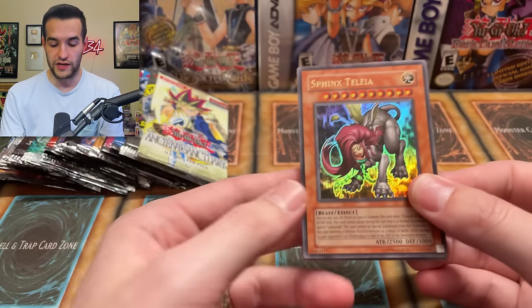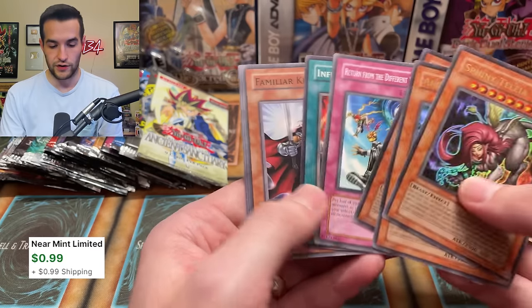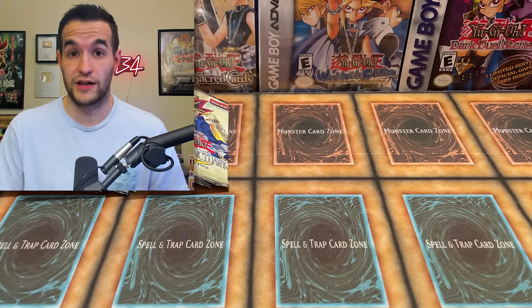This came out around the movie as well with the Sphinx Teleia, Andro, and the Sphinx Thenin. And then you get a bunch of other cards like Return from Different Dimensions, actually really good. And then Rare Metal Dragon. So those aren't super crazy because you get the same thing every time, but they're very classic because everyone had those in their binder. And they think that they're rare when they're like, hey, I have a lot of valuable old cards. Check these out. I'm like, that's very common, unfortunately.